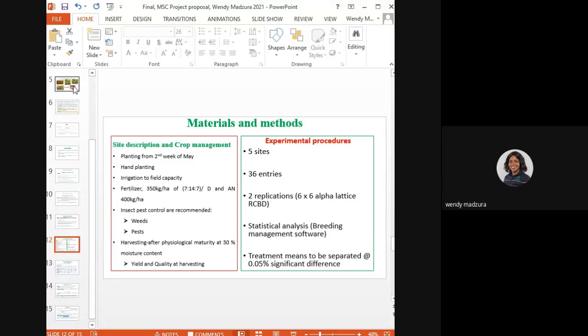And then on the site description and crop management, planting is going to start in the 2nd week of May. We had planned to start planting in the 1st week of May, but because of a delayed planting that happened in the summer season, we are still harvesting, and on the sites we're still finishing off the harvesting of the maize. Then we're going to come in on the 15th of May to plant the wheat. It's going to be hand planted, and all the other agronomic practices are going to be done according to the standard stipulated regulations of wheat. Of note is the fact that we are not going to be using fungicides because we want to see the inbuilt host resistance that the varieties will have to rust.